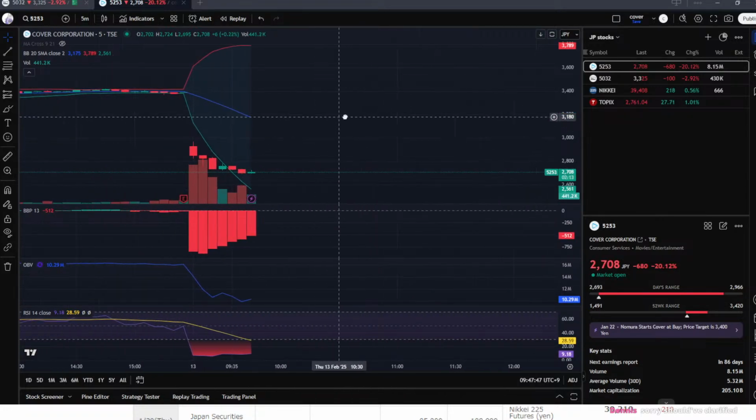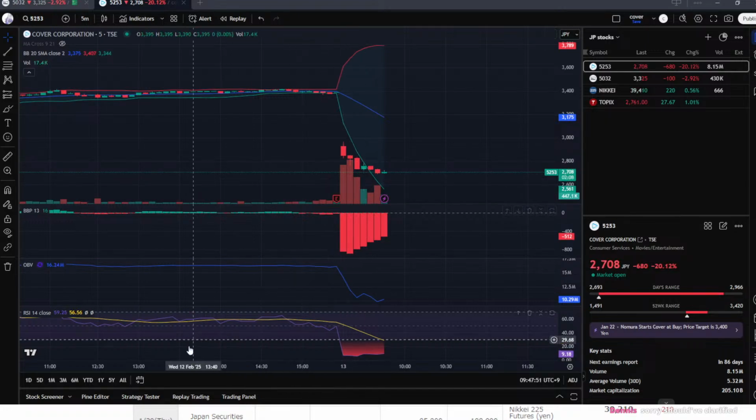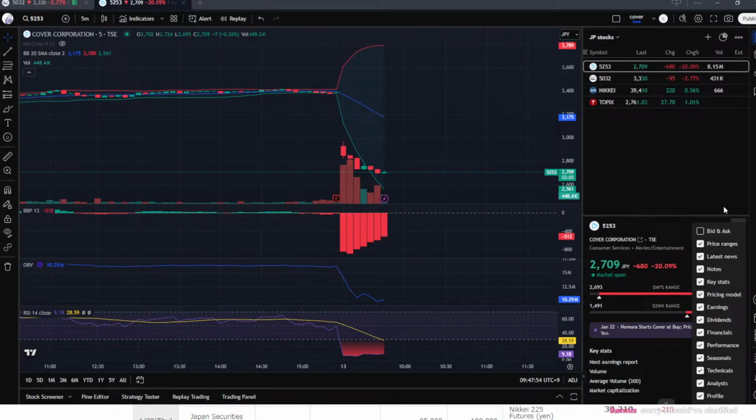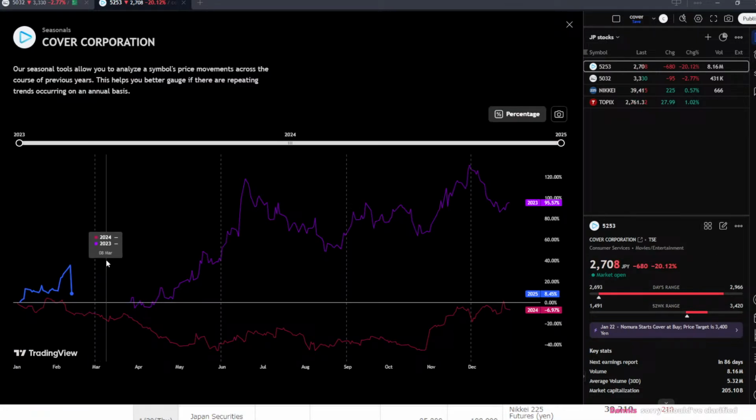So, but this is also kind of not unexpected, because if we come back and we look at the seasonal activity of Cover Corporation over the last couple years here, we only have last year to go by, but last year there were already recessionary type of environment that they're operating in.